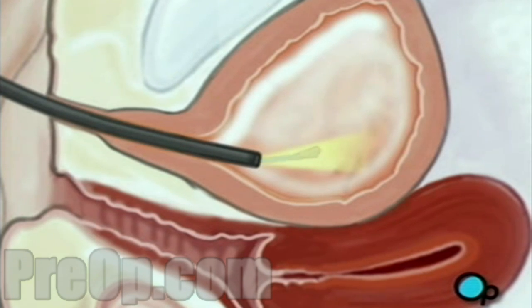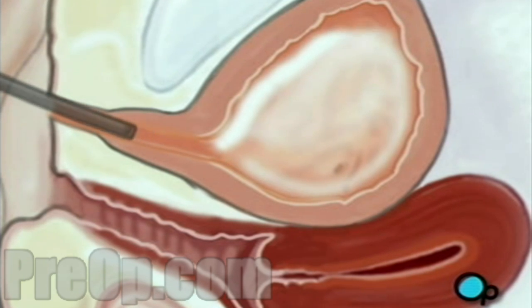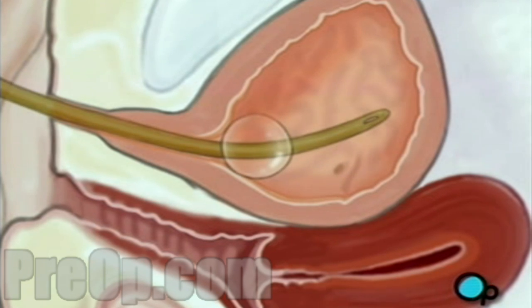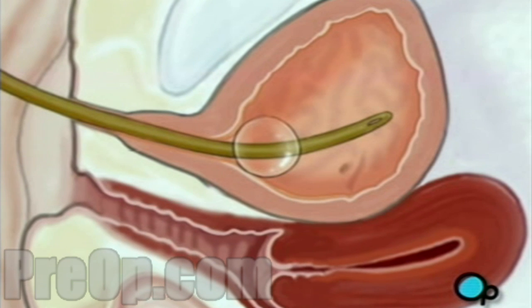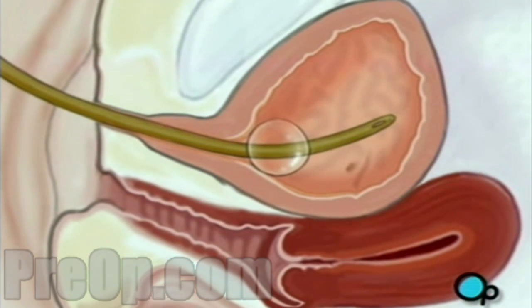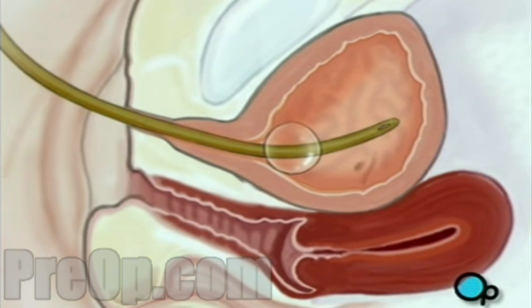When the inspection is complete, your doctor will remove the cystoscope and you'll be asked to empty your bladder. Your doctor will probably ask you to wear a temporary Foley catheter. A Foley catheter is a narrow tube inserted through the urethra and into your bladder. The catheter is connected to a bag that is attached to your leg by a strap. While the Foley catheter is in place, urine will pass from your bladder into the bag. You will not need to urinate into a toilet.